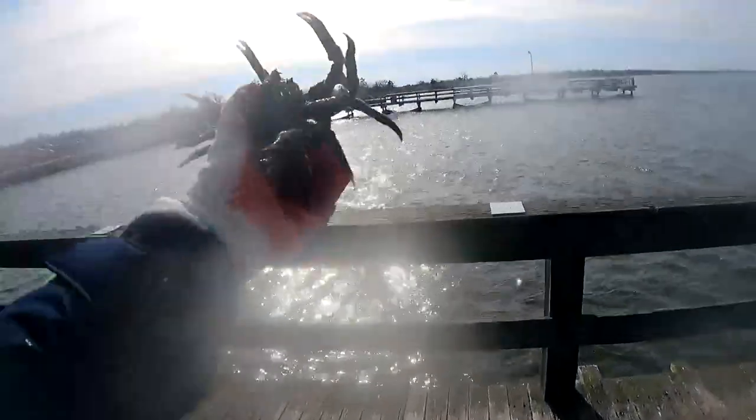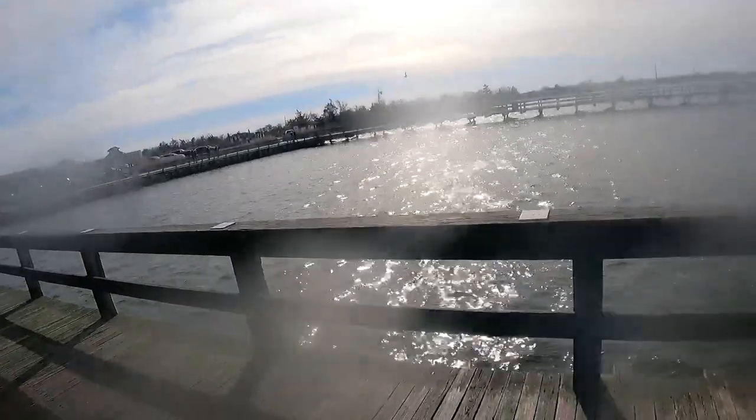All right, where are the birds at? Oh, shoot, they're all over there. Yeah, maybe if I throw them, they'll come. Get the crab. Oh, he's coming. Oh, no, he missed them. All right, let's go.